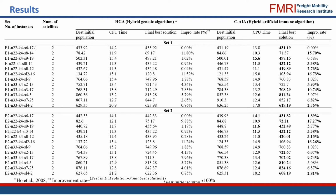In order to show the performance of our proposed algorithms, we compare it with another algorithm, HJA, that is proposed by Ho in 2008, and we compare them in three aspects: the CPU time, the final best solution, and the improvement rate. And we find the improvement rate of our proposed algorithms is superior to HJA for most of the instances. Here are marked bold. And accordingly, the final best solution is superior to HJA. And this can be explained by the fact that we adopt improved initialization steps.